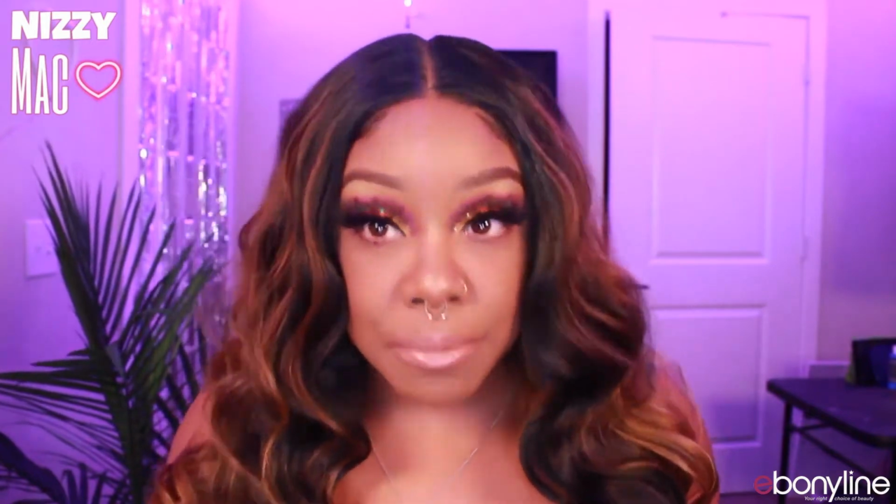So yes, you get a deep lace part, you guys. It said 4.5 inches of parting space, so that part goes all the way back there. Didn't have to pluck it. The hairline comes already pre-tweezed. Girl, you could lay this down if you wanted to. There is a little bit of space left for you to do that.